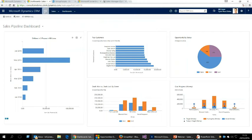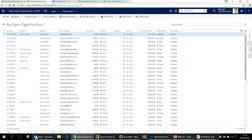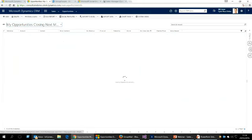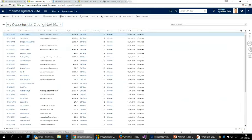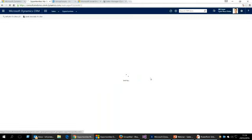I might want to go into my opportunities that I've been looking at recently. So say as Bill, I'm logged in, I'm thinking I've not looked at my opportunities recently. I need to do a big update on all of our opportunities, go through them and make sure all the information is up to date. What I can do is take a view of my opportunities that close next month, so a smaller subset of that data. And I want to take that and open that information in Excel Online.